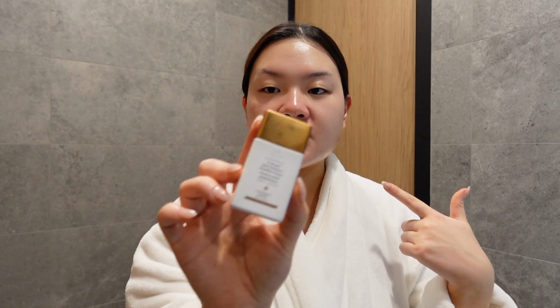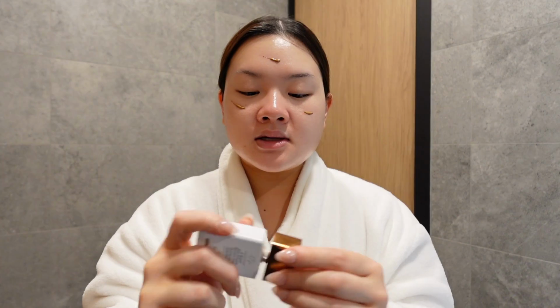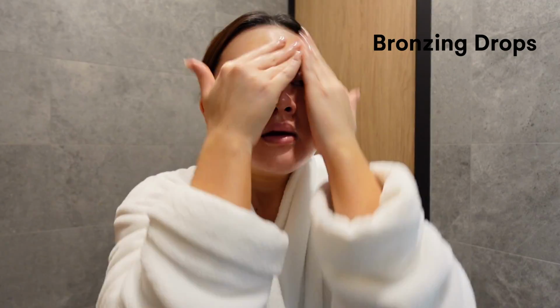To add some bronze and to match my tan, I always like using some kind of bronzing drop. This one's just the Drunk Elephant one. It's my favorite. I've been using it for ages. And I just apply a little bit while my sunscreen and stuff are still sitting so it can blend in with that. Very natural bronze. I like that it's anti-pollution as well. Giving multi-function, we love it.